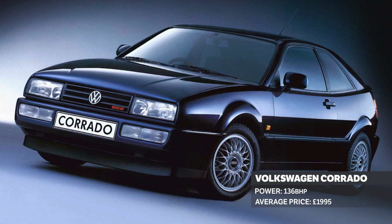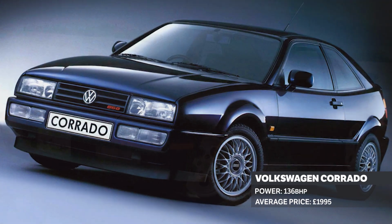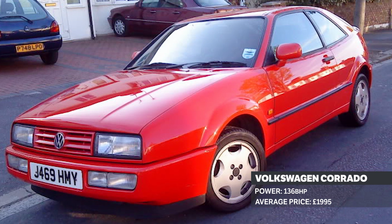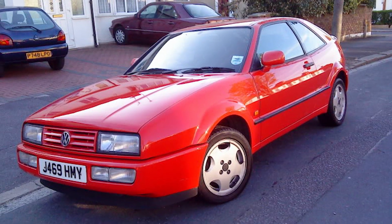Volkswagen Corrado. The boxy but beautiful 2+2 Corrado was based on the Golf Mark II and was originally conceived as a replacement for the Porsche 944. The 2-litre 16-valve version, the one in our price range, produces 136 bhp. Alongside the Corrado's fine handling characteristics, its party piece was an active spoiler that raised automatically above 50 miles an hour.